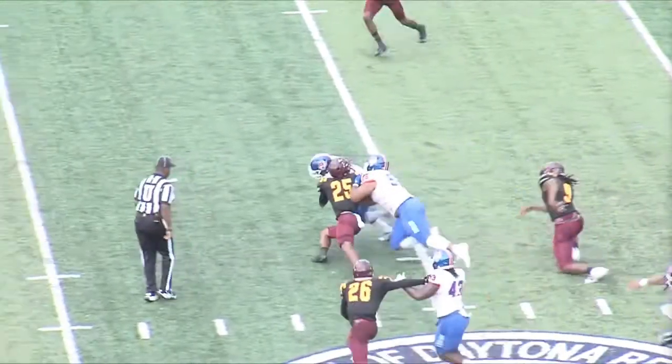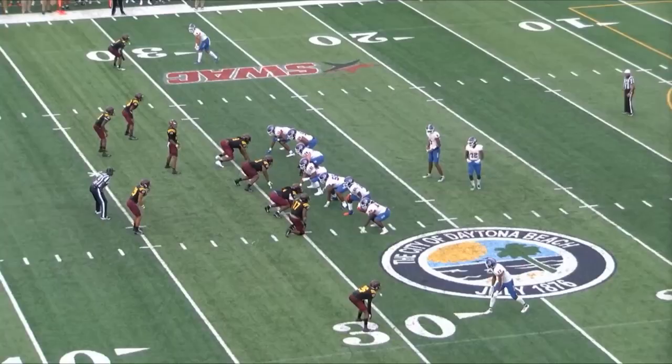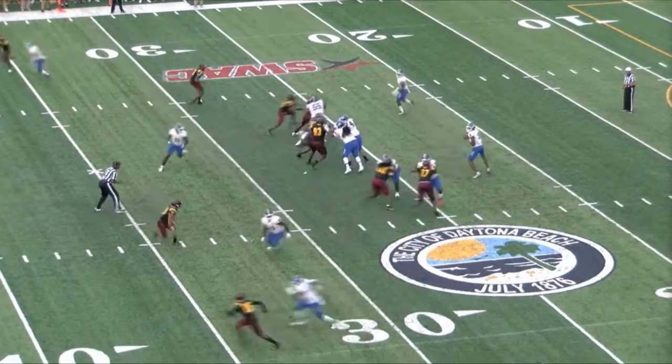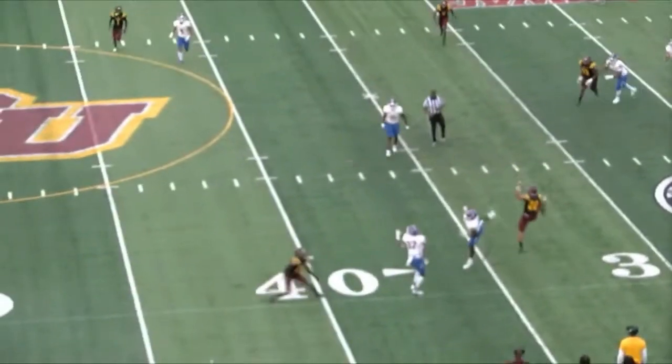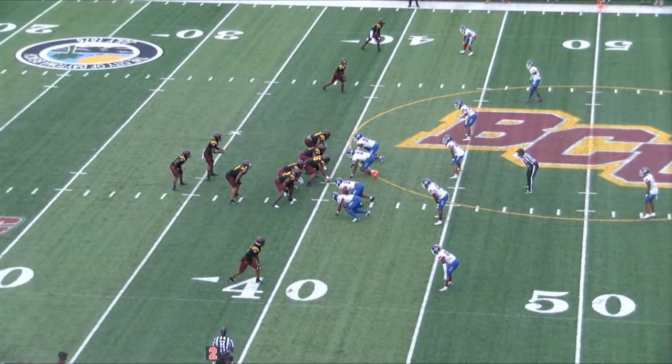Handoff up the middle. Hamilton cuts it back. He's going to drag a defender for about 6 yards. Get to the 29-yard line of Savannah State. Hamilton in motion. Adams takes the snap. It's over the first time. Throws over the middle, and it's tipped and incomplete. It was almost in. Second down and 10 from the 40.